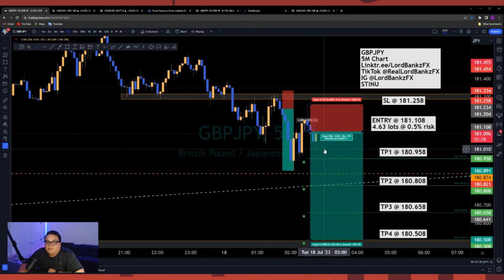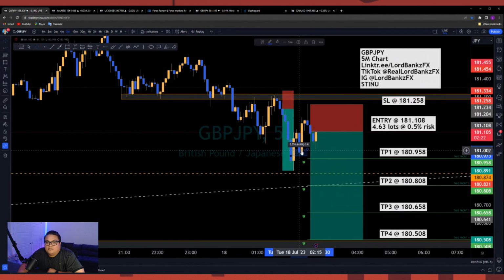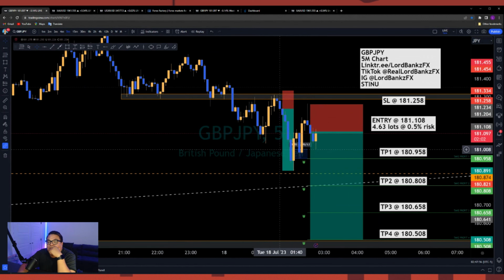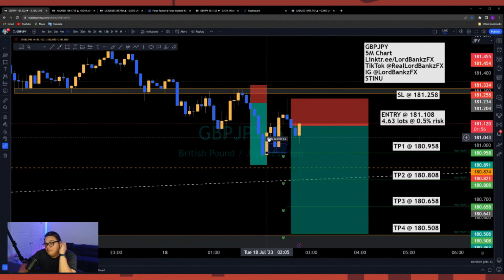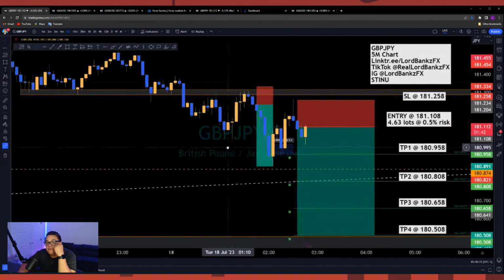Oh, come on now, don't do that. What was this like? She was 5 pips away from TP1. I really don't want to see breaking highs, because then I'm trading this on the fact that momentum is to the downside. So if I start seeing breaks of highs, then the trade could be invalid.